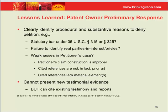Did the petitioner file the petition outside the one-year statutory bar? In other words, were they served with a complaint asserting these patents? If they don't file the petition for IPR within that one-year period after being served with a complaint, too late. You can knock out the petition. Was there a failure to identify the real party in interest? If so, you can knock out the petition.